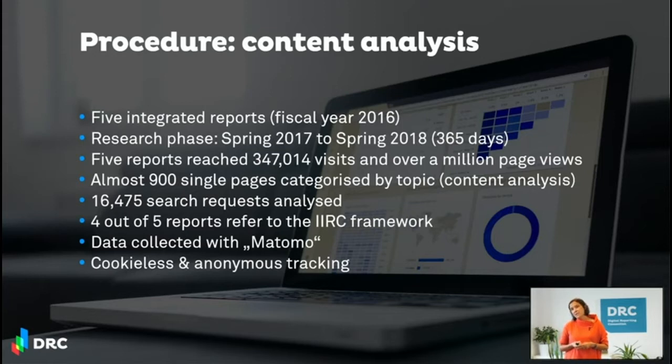The year we covered was 2016. So the research phase was after the publication, between spring 2017 and spring 2018. All these reports reached 350,000 visits approximately, and as I already said, over 1 million page views. What we then did by hand is all those page views were collected and attributed to topics that we defined upfront, approximately 20 or 21 topics. So every single page was attributed to one topic.